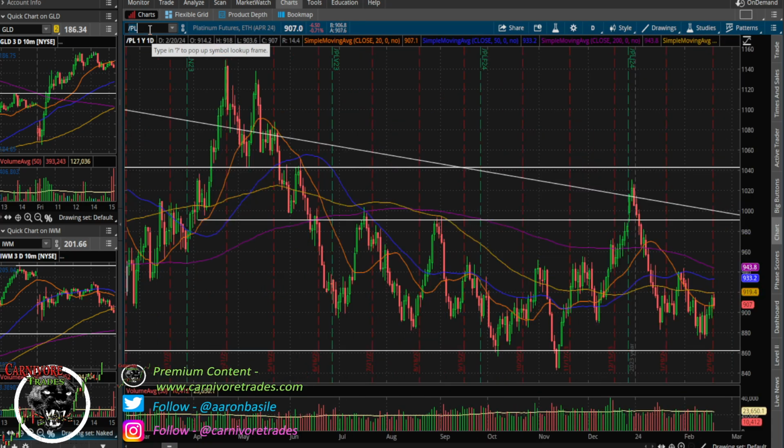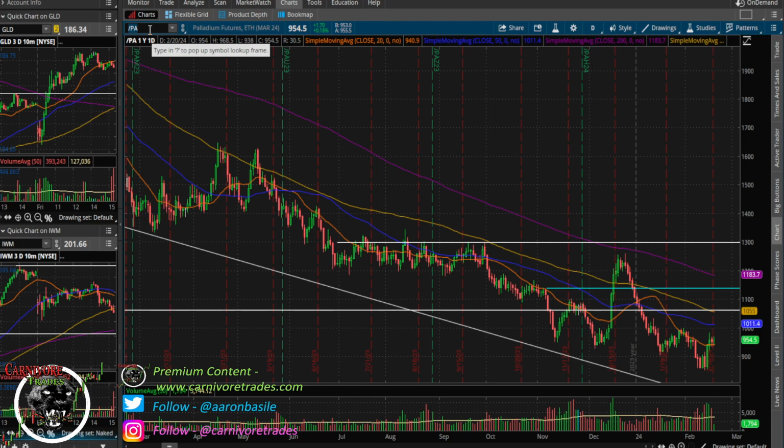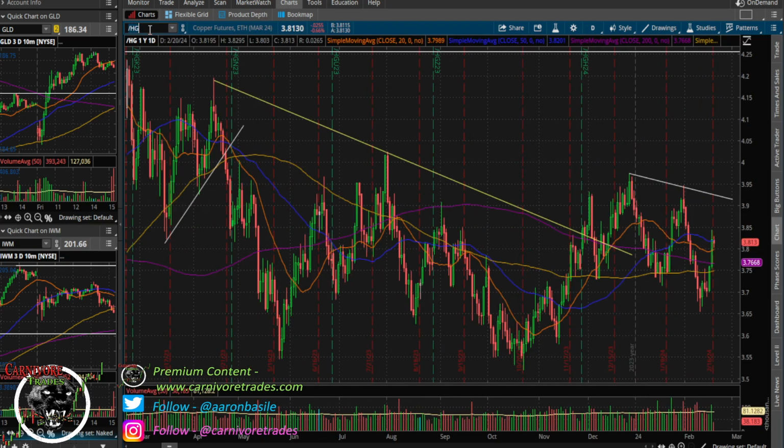Platinum had a decent week last week, and so did palladium. Nice outside move there. Copper also retracing. So we had that little break that negated that head and shoulders by closing back above. Again, I'm going to give this the upside bias to around 390 right now.